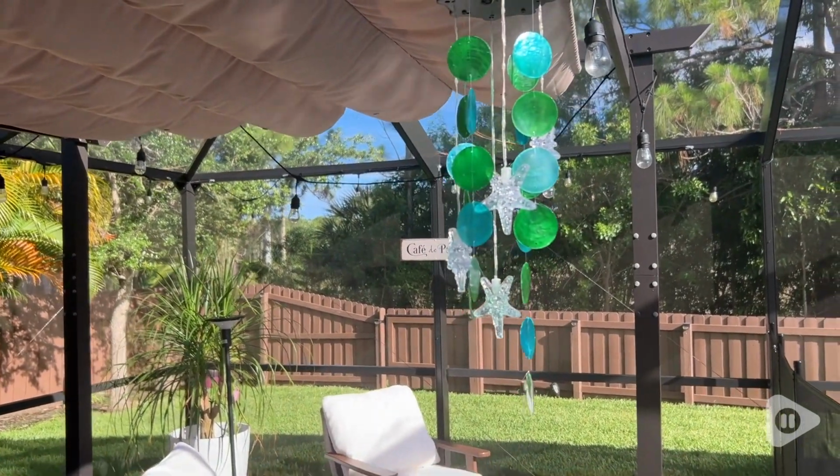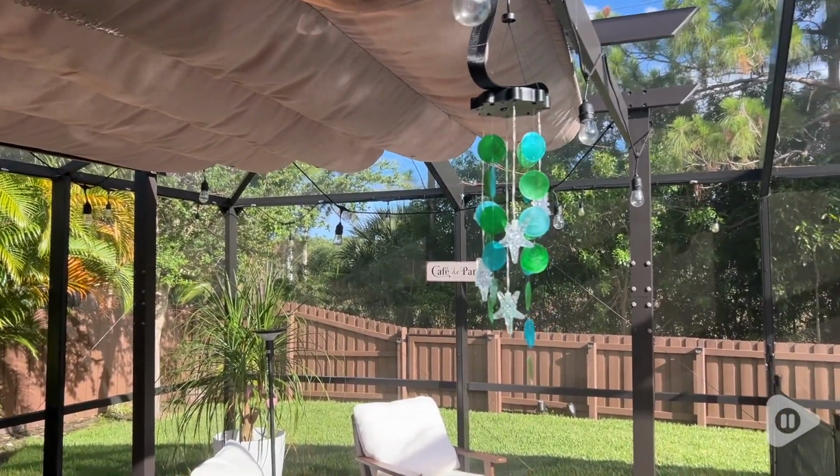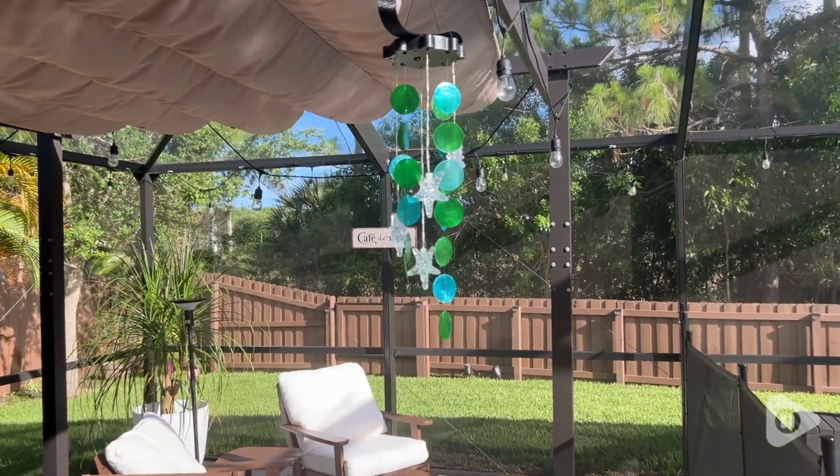That's exactly what I get with this wind chime from Toodour. So during the day, it's gorgeous. At night, it's just a showstopper. Those solar powered lights just glow beautifully, adding so much color to my patio area.